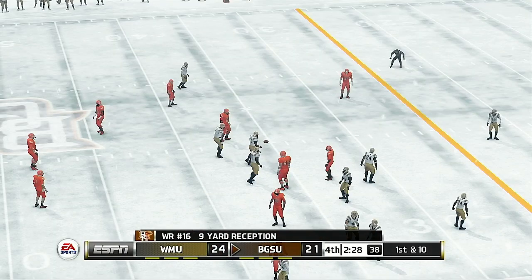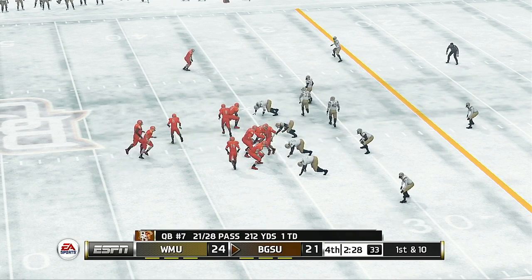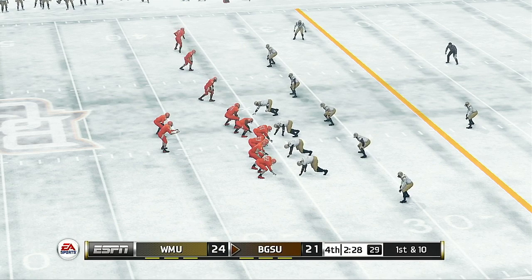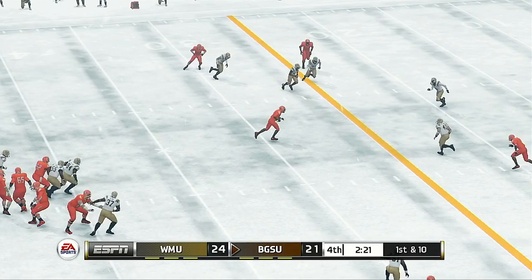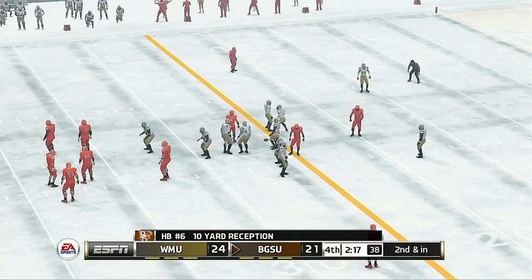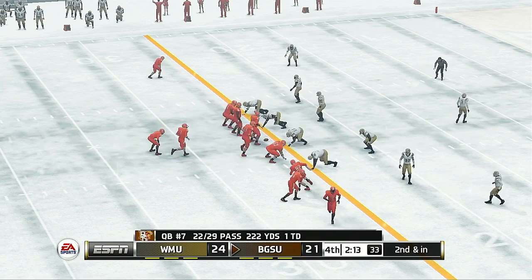There's very good chemistry between these two. They like to run through all their routes before the game. And I have to say, they look sharp before this one even started. Fires out quickly to the tailback. They'll bring him down to the 25-yard line. That'll make it second and inches.